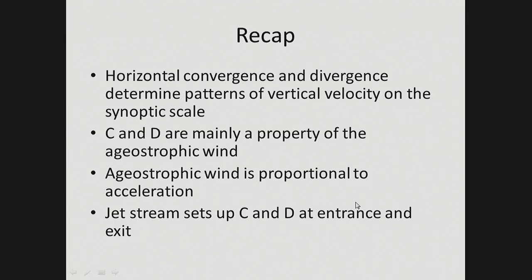Okay. So this is just a recap of what I did yesterday. Because in pressure coordinates, the three-dimensional divergence is zero. The horizontal convergence and divergence is what we're interested in. And this is coupled to vertical velocity, and in fact determines patterns of vertical velocity. Although it's always a bit dangerous to talk about which is the chicken and which is the egg, in this case, it tends to be these patterns of convergence and divergence which force the vertical velocity on this scale.